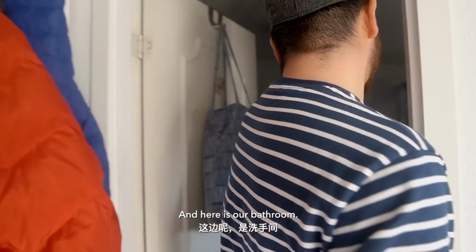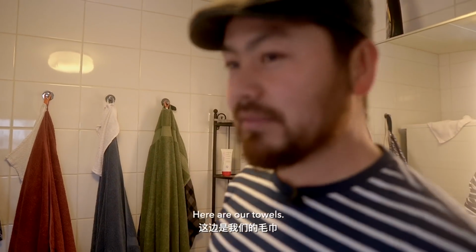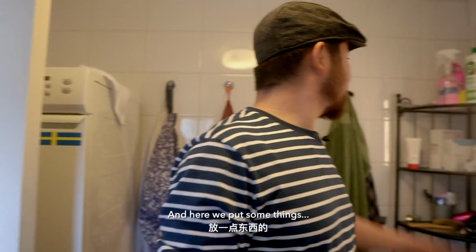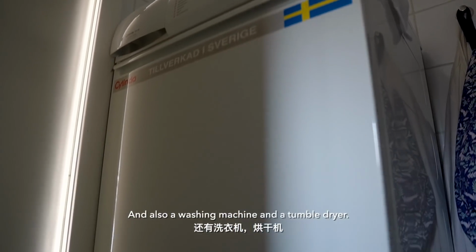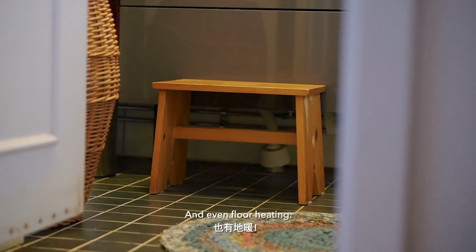The bathroom has a toilet, sink, shower, and also a washing machine and a towel dryer. All you need. And even floor heating.